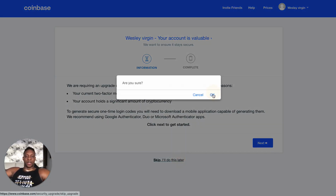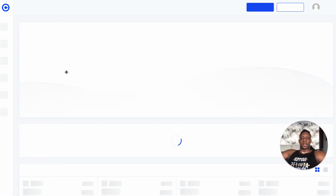Here we go. Okay. So look, this is my portfolio right now. As you can see, we have about, how much money is in here right now? It's loading pretty slow right now. Let me move my big head over here for a second. Give me a second here.